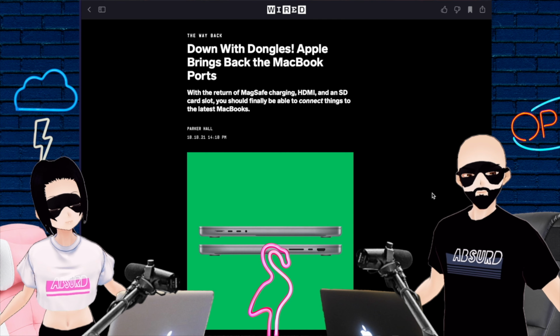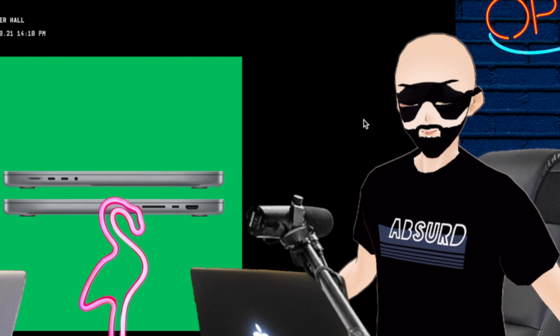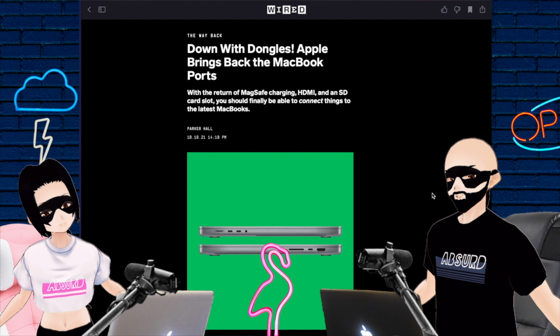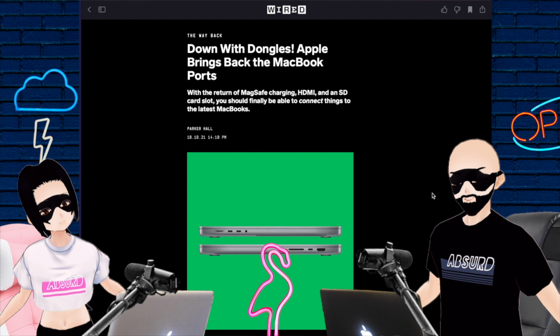But I know the power thing. I don't know if those two relate. I like the option of the SD slot. Say we both go out and we're shooting. I would like to just get your SD card and I don't have to mess around with anything else.